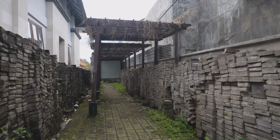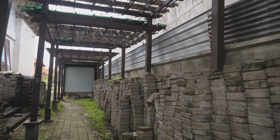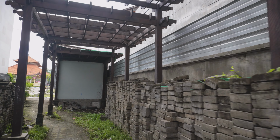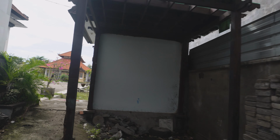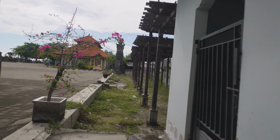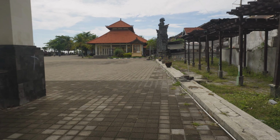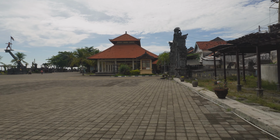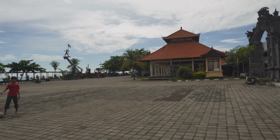Okay, we're behind the community center and headed up towards the harbor. These bricks were at one time the harbor street, and then they were changed into what's here now. And so this is, oh, hello, hello.